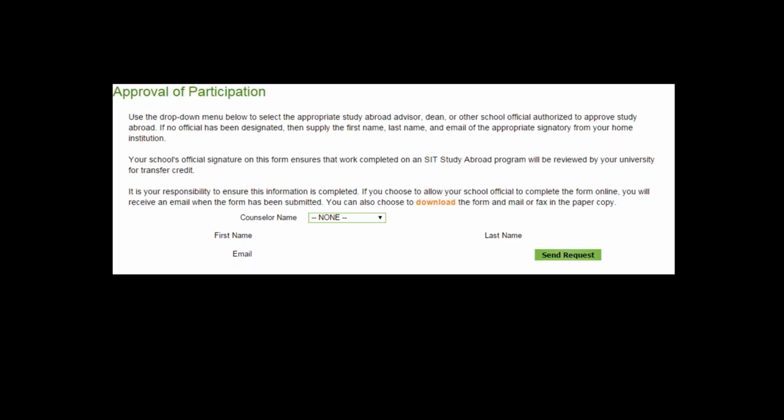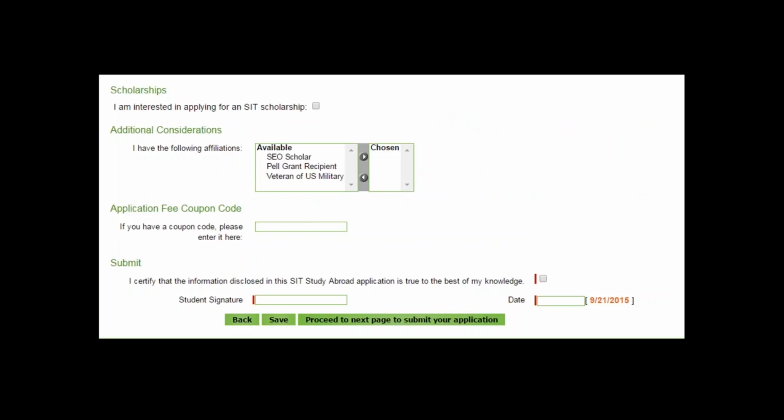So you just need to click there, and it will give you the name and email address of who's the responsible person in your school, and then you send the request. They automatically receive that request, and it comes back to us directly once it's filled out. And again, once you pick the counselor's name out of this drop-down list, which will 9 times out of 10 pre-populate with names that you recognize from your school, you click send request. If you don't click send request, it won't go out. And SIT does not make those requests on your behalf.